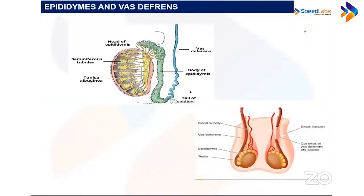Now look at this. This is the structure of the epididymis. This is the testis, and inside the testis, as I told you, the tunica albuginea divides the testis into compartments. Each testis has testicular lobules and seminiferous tubules. The seminiferous tubules then form these straight tubules, which merge and form this.